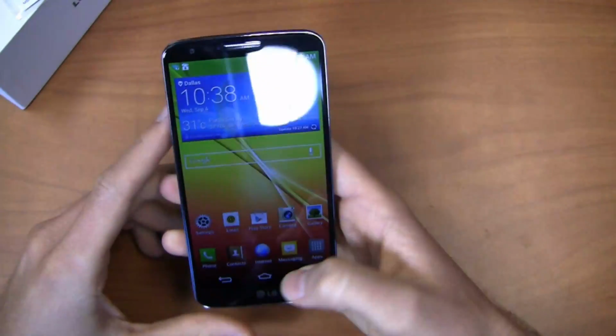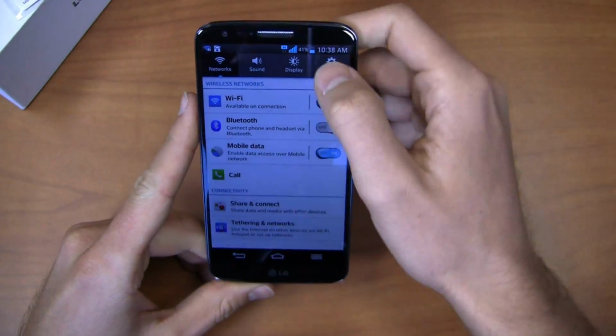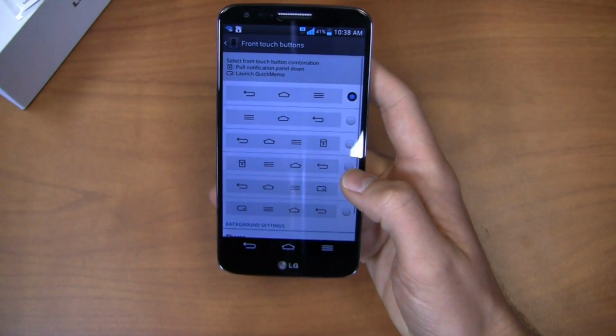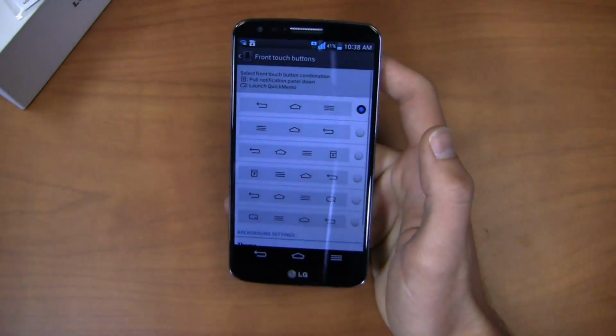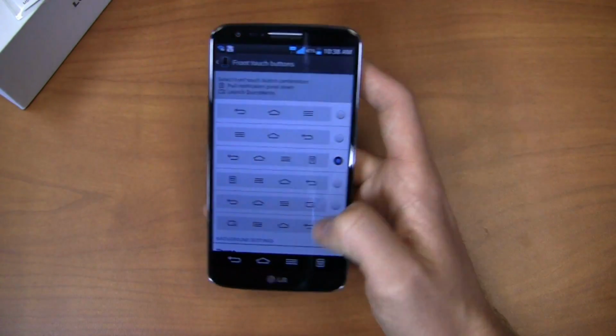And what I like about this, I saw this and showed this off to you at the press conference when I was there in New York City. We'll go into the display here so you can take a look. Front touch buttons, I can change these around. So perhaps I'm coming from a device where the menu button's on the left side. Well, I can do the back button on the left side as well. I can add this also, pull the notification panel down.